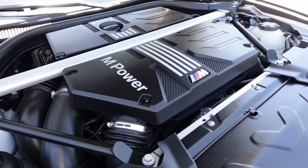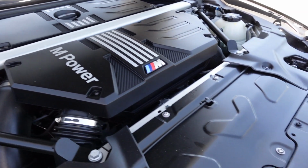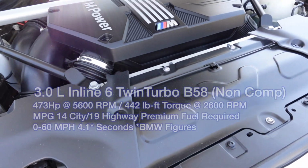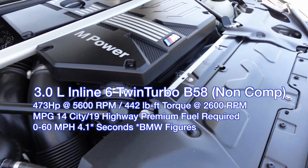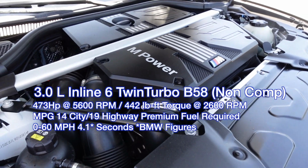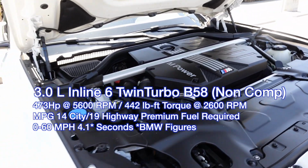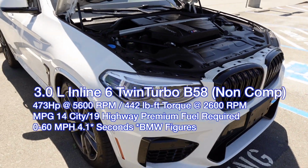This is your engine, I believe. I'm not sure if this is a Competition or not. I had to look it up. If it is the Competition, you're at 503 horsepower. I'm gonna look it up and find out. I'll put it in here at the bottom of the screen, and tell you exact power figures and 0-60.